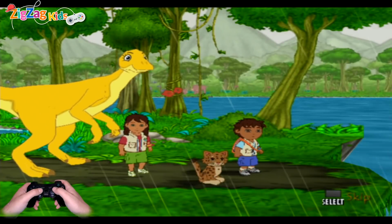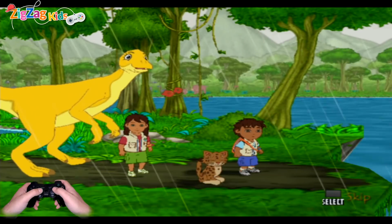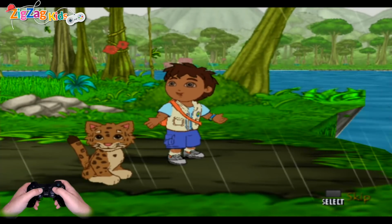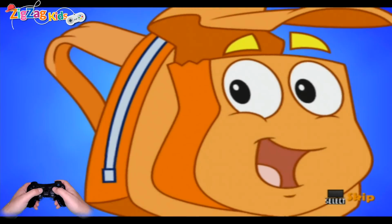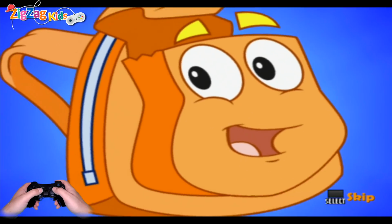I'm going to go find some plants to eat. See you on the other side of the river, Diego. Okay, how will we cross the rough river? Yeah, Rescue Pack, activate! Rescue Pack here. We need to find something that Diego can use to cross this river.